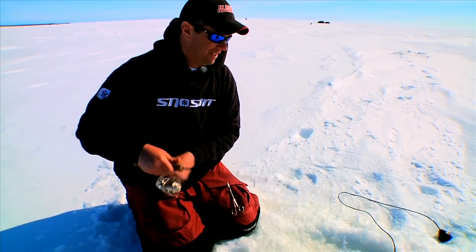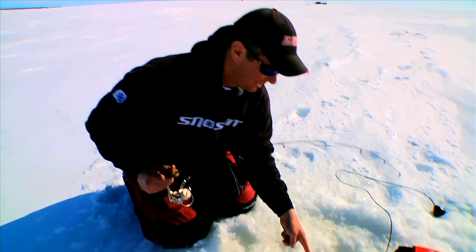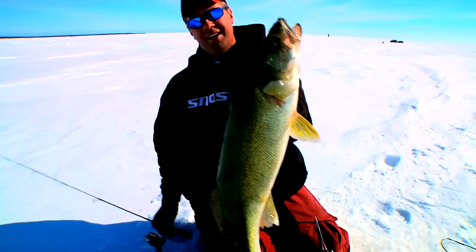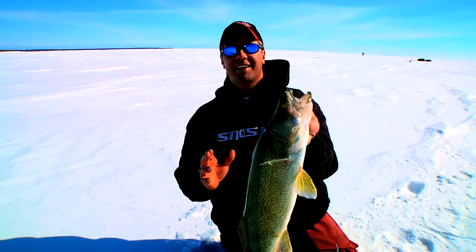This is awesome. Look at this. Look at how these fish engulf those blades. Just gone. Okay, well, he's tempting me. He wants me to get a hook in my finger. But what a fish.